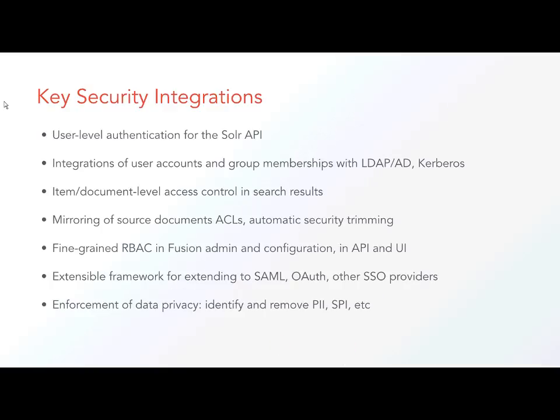Going down a little bit more, the key security integrations that Fusion provides. User-level authentication to the Solr API, and I will go into each of these a little bit more further on. Integration, beyond just having user authentication, of those users and user accounts into existing enterprise directories, backed by LDAP or Active Directory, as well as Kerberos.